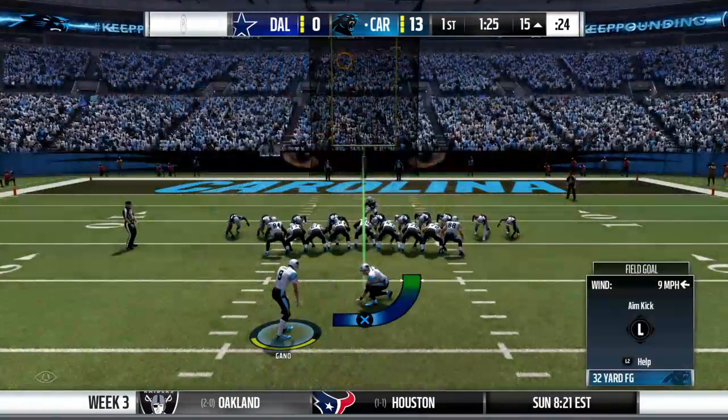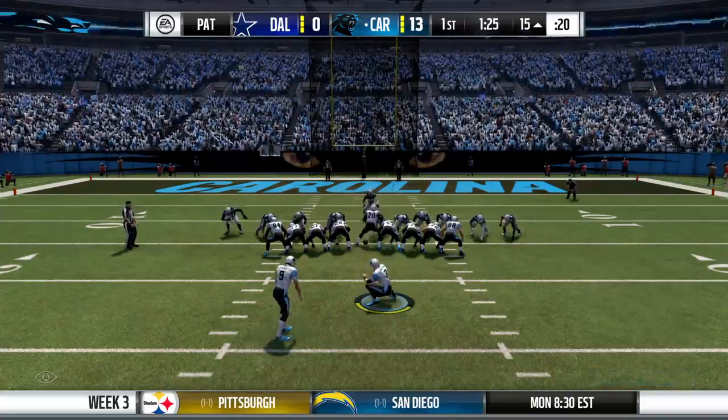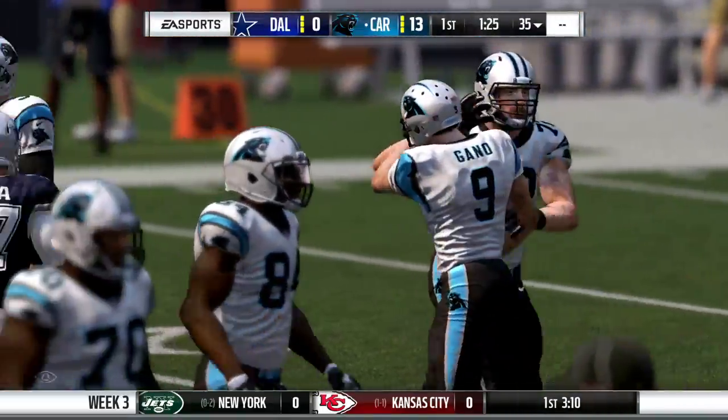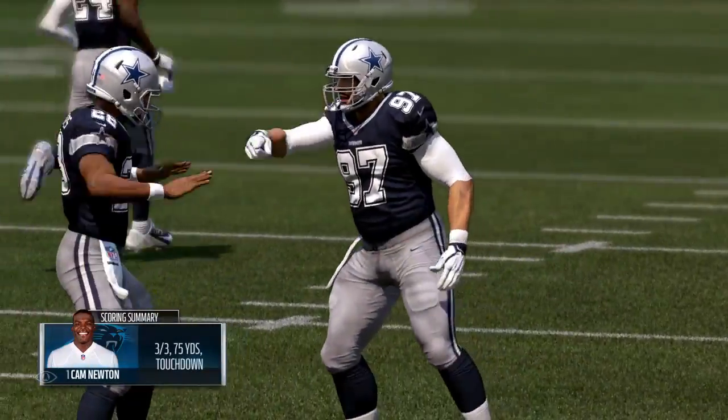Gano now to add the extra point. And this is no good. Missed the PAT, so they fail to connect, and this remains a 13-0 game.